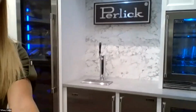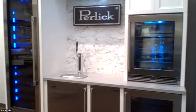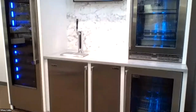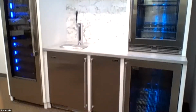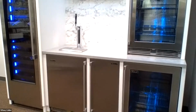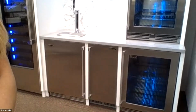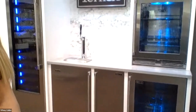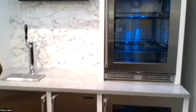So for our dealers that are on the line, I don't know if you all have seen this, but this is our new Perlick bar display that features a nice assortment of the Perlick products. You have a column unit on the far left. Then we have the beer dispenser. You have room for a 15-inch unit, which can be an ice maker or a fridge, bev center, whatever you desire. Then on the far right, you have a standard 24-inch unit of your choice. And then up top here, you have the 18-inch Sotil shallow depth series.